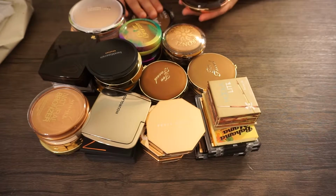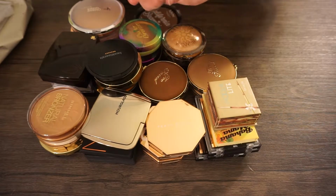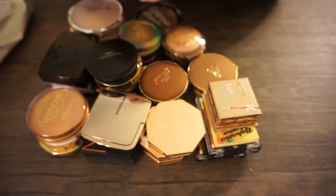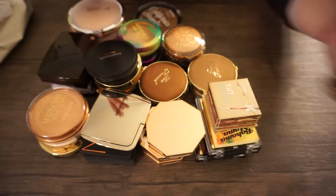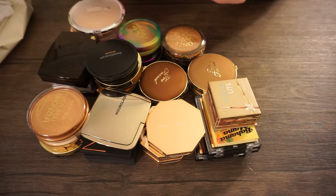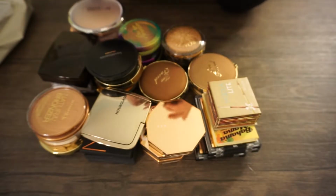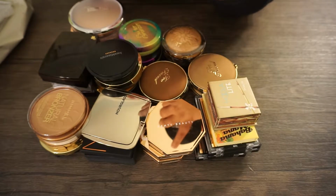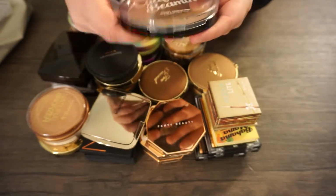So I'm going to start in the back here with these oversized. I've got the Estee Lauder Bronze Goddess, and that's what this one looks like. It's brand new. It's not going anywhere. I haven't even taken the plastic out. I haven't even used it yet. So there's that one. The NYX California Beamin', and this one is in the shade The Golden One. I've only used it a couple of times, but I wasn't a big fan of it when I used it, so I am going to declutter and donate that.